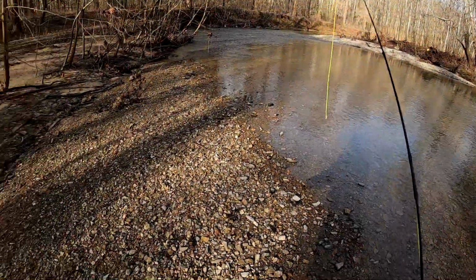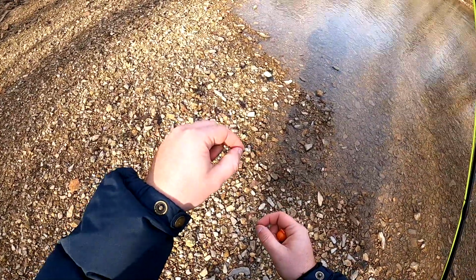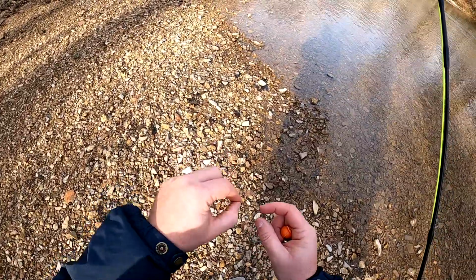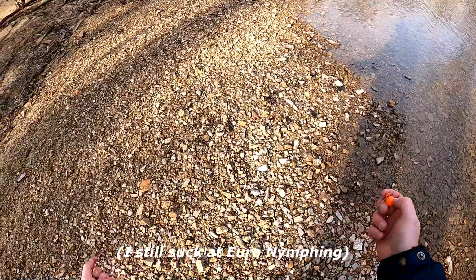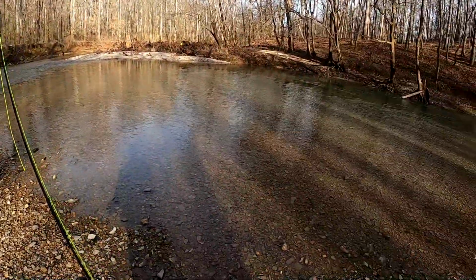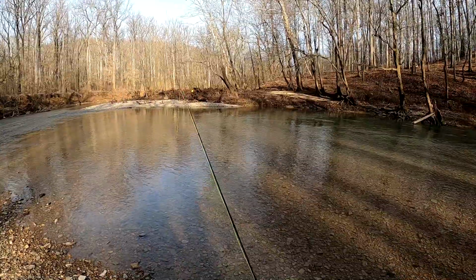Alright guys, so today, if you can see this, I'm going to use this little variation of a zebra midge with a tungsten bead on it, but I've been doing really well with it up here. I'm gonna go with just a regular balloon strike indicator here, and with a small split shot, get that thing down. There's some deep holes in here, so I want to make sure that I get down to where the fish are, in these faster moving currents.